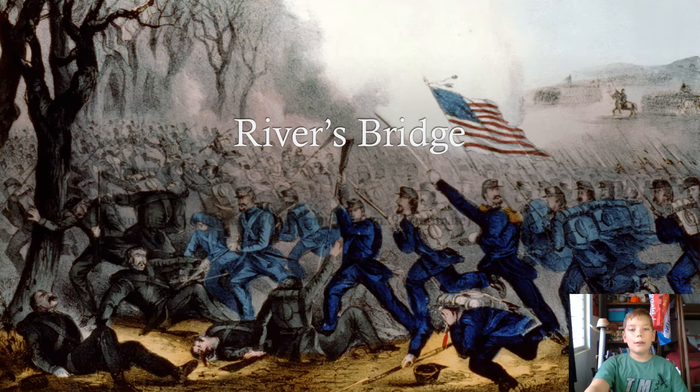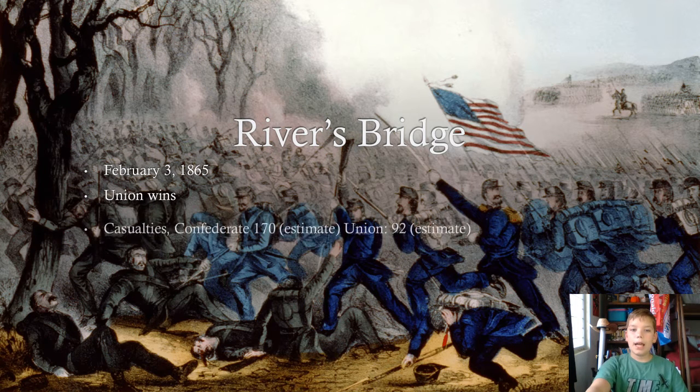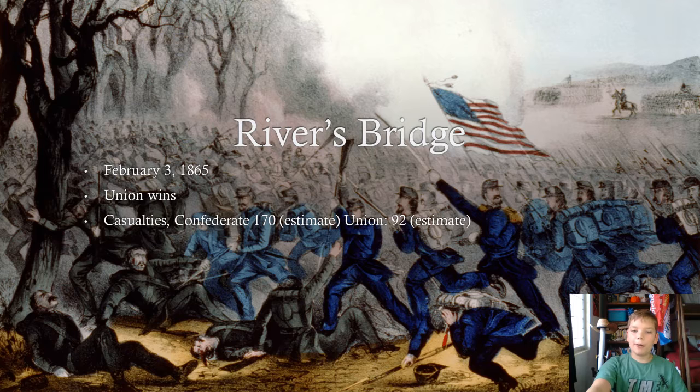Now we look at Rivers Bridge. This was fought February 3rd, 1865. The Union won, and the casualties were a Confederate 170 estimate and a Union 92 estimate.